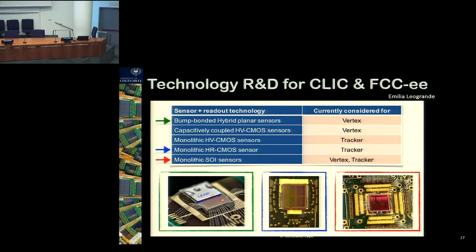As you can see, there's a similarity in the R&D projects. CLIC, for example, has done R&D for hybrid planar sensors, capacitive coupled HV CMOS, monolithic high resistivity CMOS, and monolithic SI sensors. I don't like so much this HV-HR division. I really prefer to call them depleted CMOS, because in a lot of cases, like for some foundries, you have an HR process that can be depleted, and you can also put voltage. So there is a little bit of weaving between HR and HV technologies that we should acknowledge.